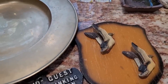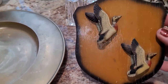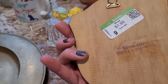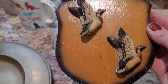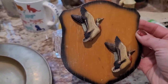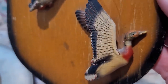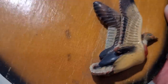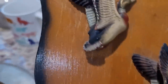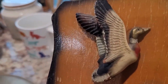I would guess that this is the oldest piece of everything I found. This is a mallard duck by Naturecraft Seattle, Washington little plaque. It's two mallard ducks mounted on this shield here. Unfortunately, this lower one has a little paint loss on his face and a little crack across his body, but he is stable. He's not compromised too much. The other duck has a little paint loss on the wing, but is in great shape.